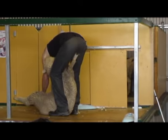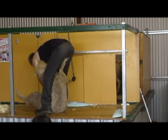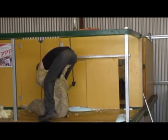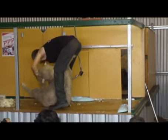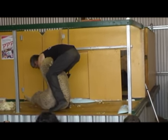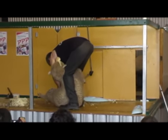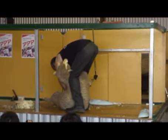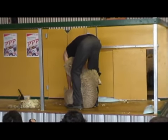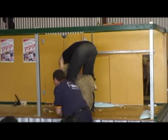Sometimes though, it's not the sheep that needs stitching up, it's the shearer. And I've had to be stitched up, but not with that needle. I've gone to the doctor. Yes, there's been some shearers that have been cut so badly they haven't been able to shear again. This equipment that we're using here is very sharp, very dangerous. Sometimes the sheep kicks it out of the shearer's hand and I've seen it go flying through the air like a missile. And if you're in the way of it, you could be very, very seriously injured.